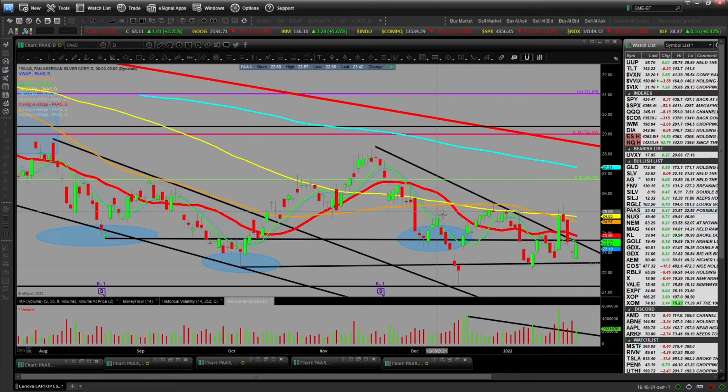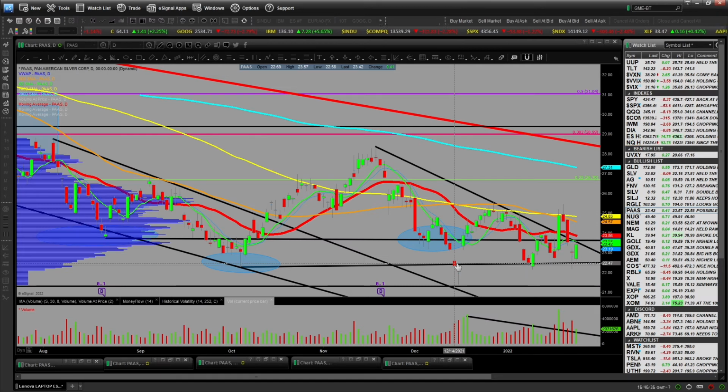PAAS. Here's another one. Getting back down to the range lows in the 2250. Bounce back. Again, as much as I want to be bullish on these stocks, I just don't think they're going to go anywhere until the Feds speak. And if you know that for a fact, you have to wait for the Feds to speak. I apologize. That's just the way it is. If people get mad, that's just what it is. That's just exactly what it is.